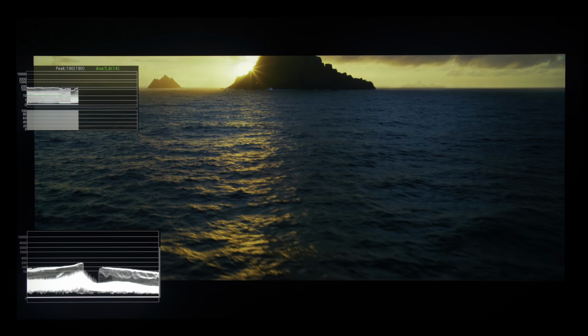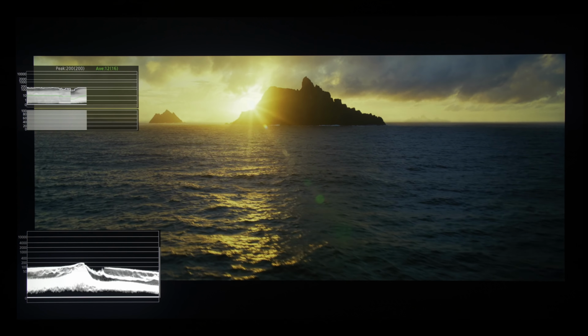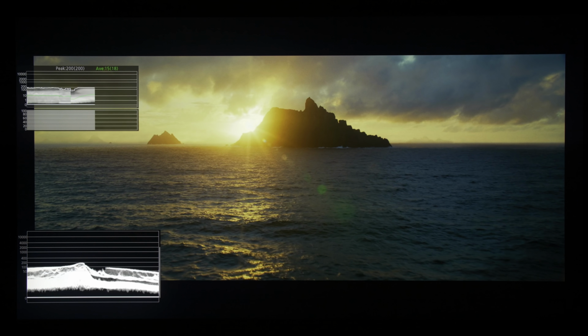So let's start with the scene here, which contains the sun. And if you pay attention to the frame luminance monitor at the top left of the screen, and also the waveform at the bottom left, you can see that the sun never exceeded 200 nits, which really sets the benchmark for what we can expect from the HDR grading of this movie. Because I think in real life the sun can be quite bright, and to set the sun at 200 nits, which is the SDR range.